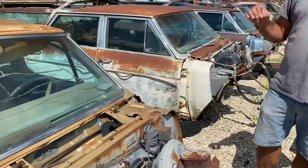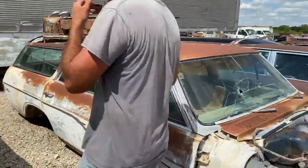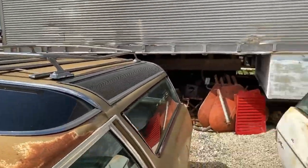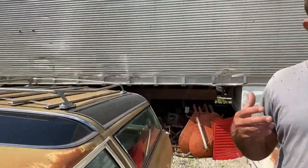1967 Buick Sport Wagon. Buick Sport Wagon, Olds Vista Cruiser. Use these glass panoramic type roofs. Super unique body style, really cool design. As we all know, wagons are crazy popular, crazy hot. And these old glass roof wagons are great looking cars, something you definitely don't see every day.